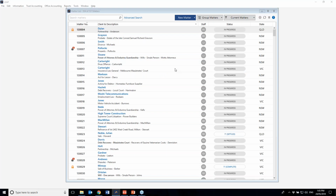Now you should all be able to see LEAP on your screen and the matter list, which you're all familiar with. I'm going to set up a matter using a recurring matter template. Recurring matters allow you to set up templates for each of your matter types where you will have similar information associated with it. It allows you to set out your table types, subfolders, and precedents in a way that you can use this template for every matter opened for that particular matter type.